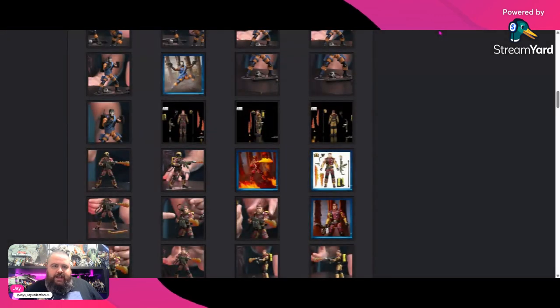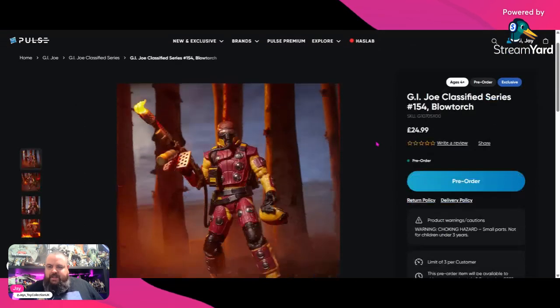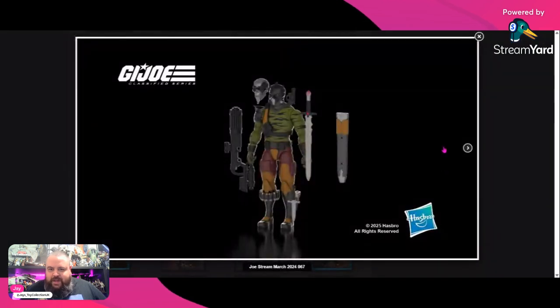So that is Blowtorch. And again, if I head back over to Pulse, we can see the actual pre-order itself for Blowtorch. Not a deluxe, so a standard figure there at $24.99 coming in from Hasbro Pulse. He was number 3 from the wave. We will then move on, and the next one up, I believe, is one of Destro's good old buddies and chums. It's Darkland coming up next, and again, a bit of a controversy, I think they've said, with his design on this one.